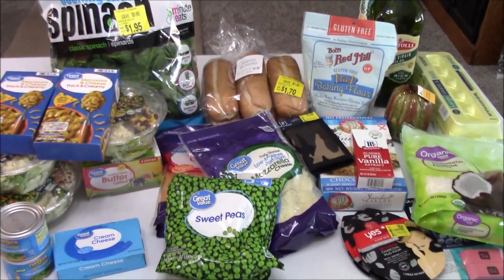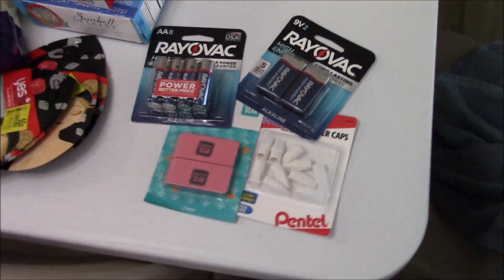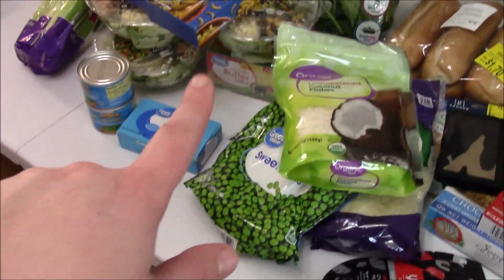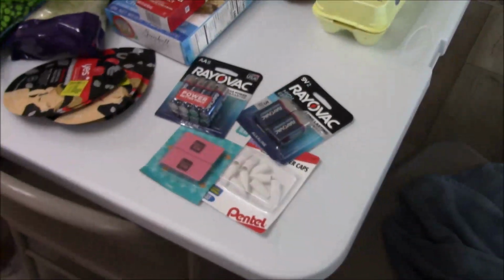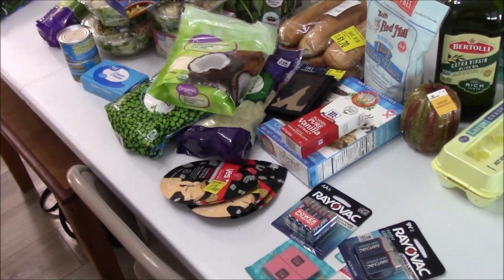And I'm like, where did that $80 go? So we have some of the batteries. That was kind of expensive. The vanilla's expensive. This is expensive. So I did have to get some kind of expensive things. And then we picked up a couple of things ahead of time. It's amazing to me how quickly things add up.